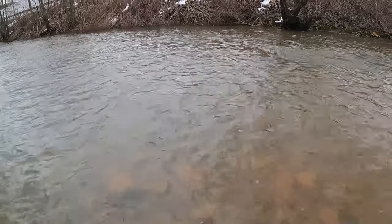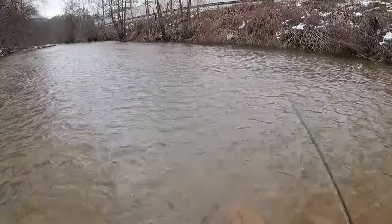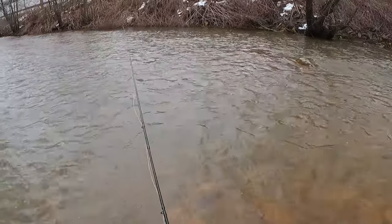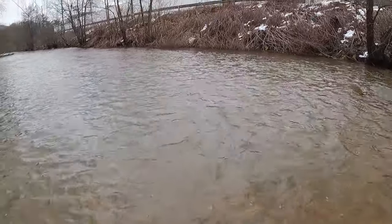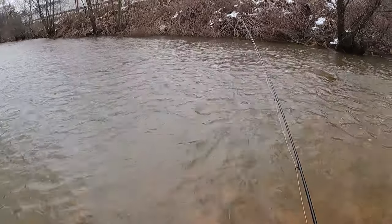Okay, guys. Now, you got to remember, sometimes a lot of good hold spot is in front of a rock, too. So, let's hit that area. Have it drift down. See, oop. That might have been a rock. I don't know.